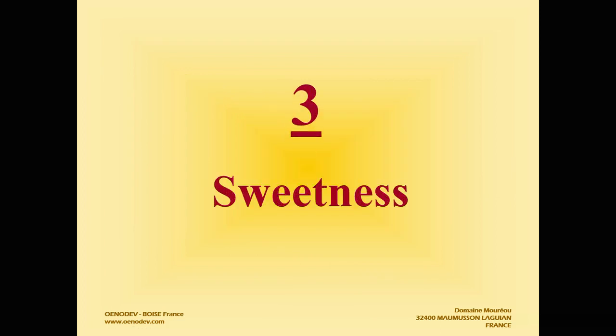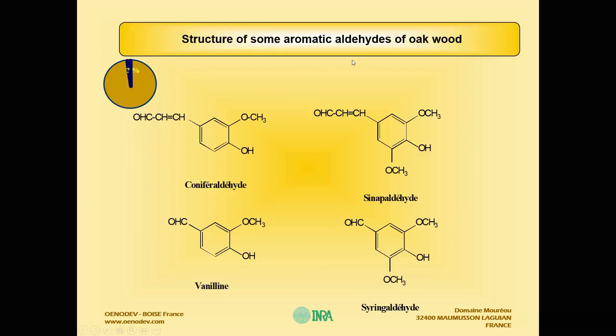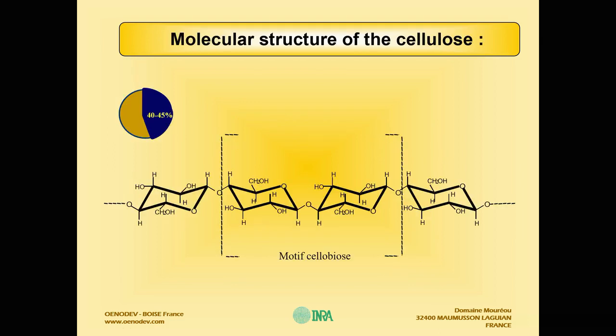Number 3, sweetness. Here are some of the aromatic aldehydes. Now, aldehyde, that sounds bad, but we're talking about vanillin. Vanillin is good. And coniferaldehyde is another one that's very floral. So you have all of these interesting phenolic aldehydes that give sweetness in the mouth. We can also extract polysaccharides from cellulose and hemicelluloses and other sources that can give the mouth some roundness and sweetness.